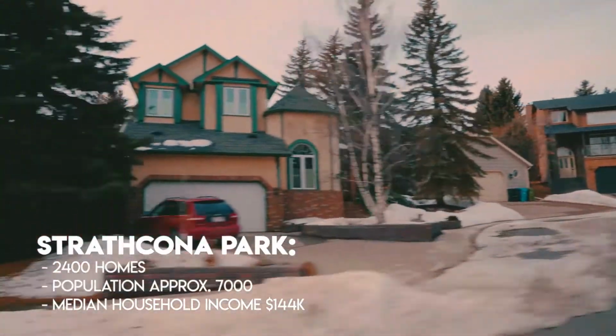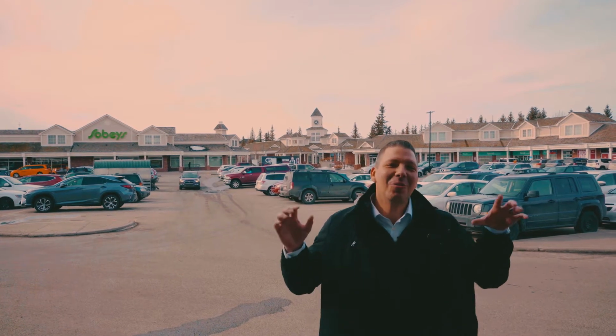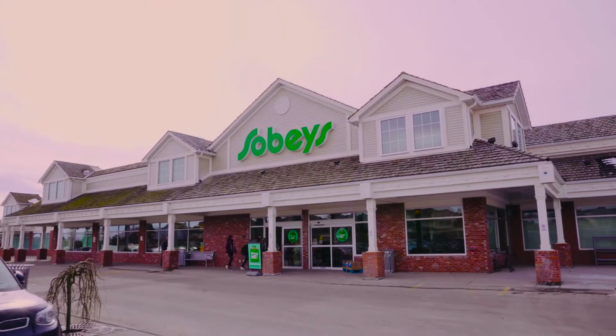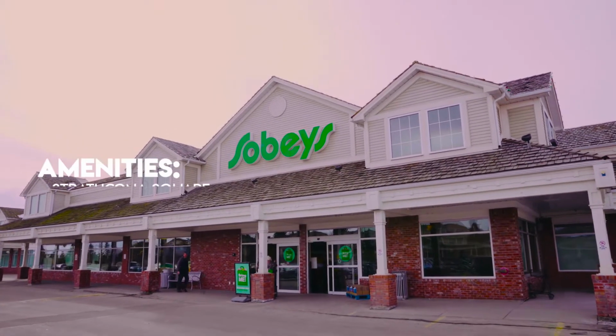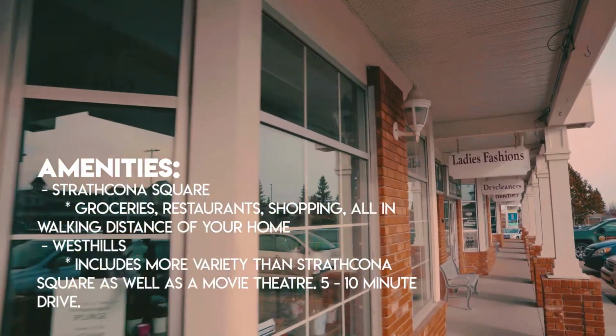Now, moving on to the amenities, we'd have to talk about some of the bare necessities. So right now I'm sitting in Strathcona Square, and this is a great little spot for those quick trips to get most of what you need. But for those occasions where you're looking for a little bit more, we've got two awesome shopping areas right nearby within 5 minutes of here.